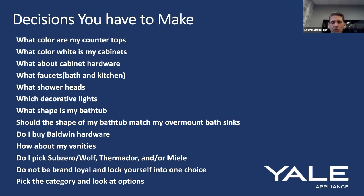And all I say is, with product scarcity, instead of saying I want a Sub-Zero, say I want a built-in refrigerator, because then you open yourself up to a Gaggenau, a Miele, a Blue Star, a True. If you're locking yourself into one particular brand, you're going to wait, and then you're going to throw off your schedule. So pick the category and look at options.